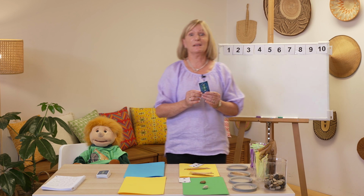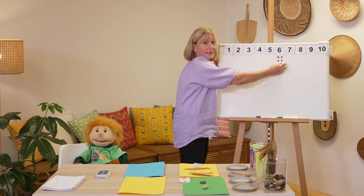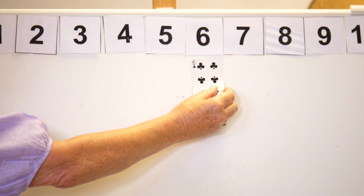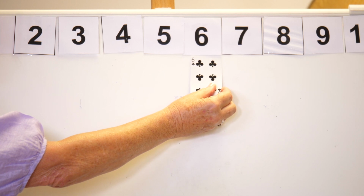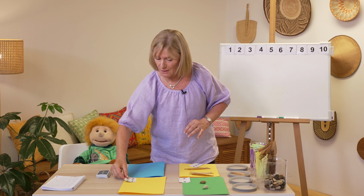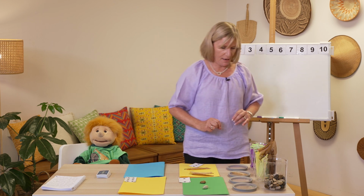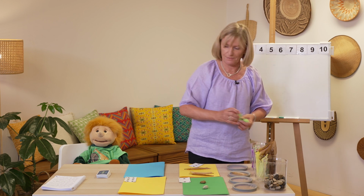The next number is a big number. Do you recognise it? That's right, it's 1 more than 5. It's the next number after 5. It's the number 6. We might put that on the front enclosure, and maybe we'll use the pegs this time. Can you help me count?